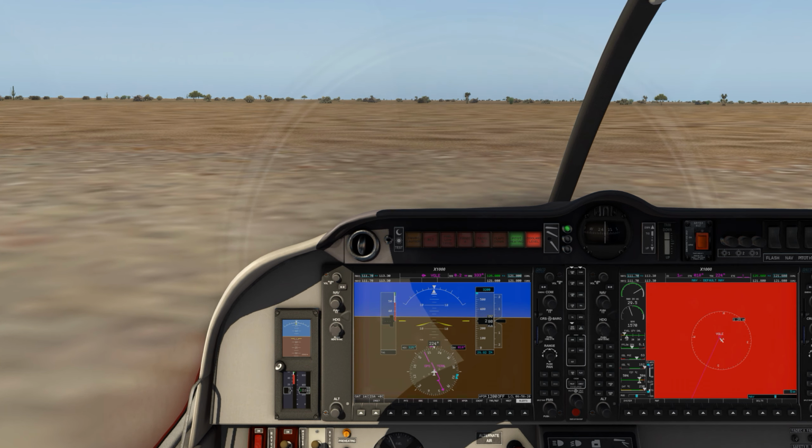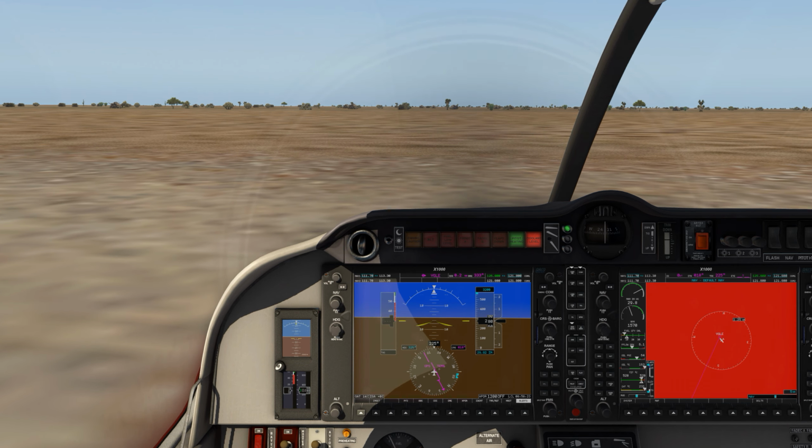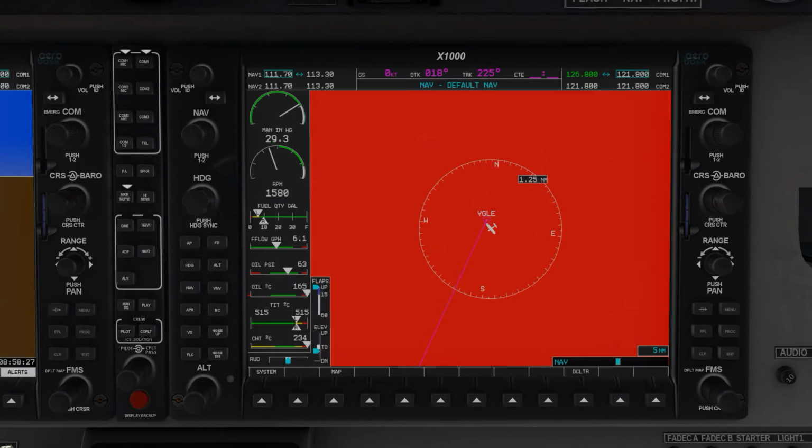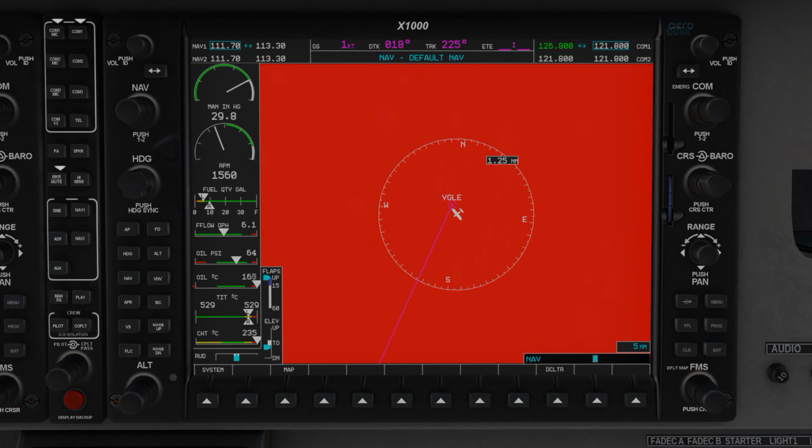You know, let's just try to get off this runway. I don't think we can. I think we gotta call it a day because our oil is all the way up. Our coolant is near the red. Everything's in the red.